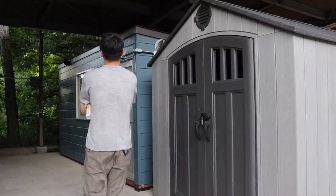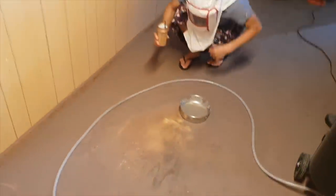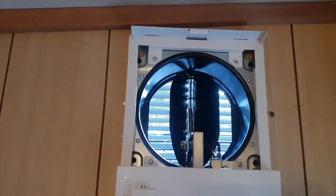GAK's been a busy man. Since we've been away, he's built a sandblasting room, full exhaust system. He switches that fan on, and over on that side, you've got the air intake, which is linked to it, and that flicks open.